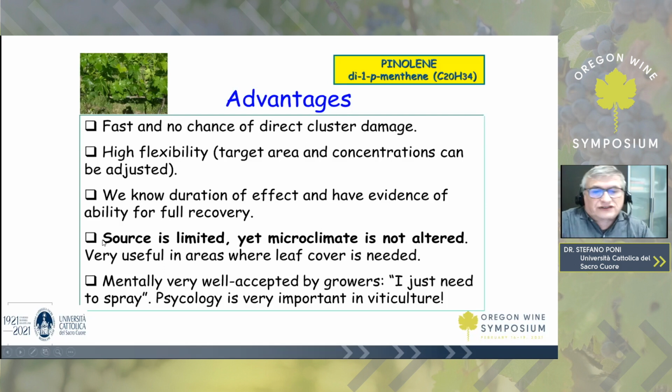Oh, this is very important. The big difference is that using this kind of approach, we get a source limitation, but at the same time the macroclimate is not changed around the clusters because we are not removing anything. And so at that point, you may want to consider that this might be quite nice if you work in a given environment.